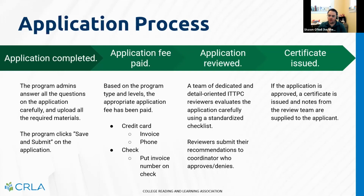Kelly asked, how long before certification ends do we need to submit? So Kelly, you have until the very day of the expiration date of your certificate to submit your renewal application. So if we have said that your application expires on July 7th, you can submit your application and payment on July 7th, and you have not done anything wrong.